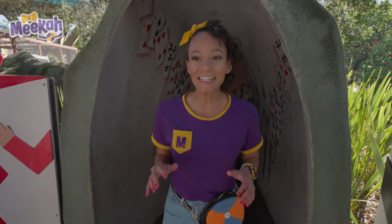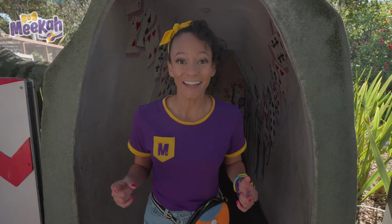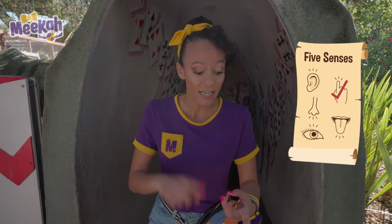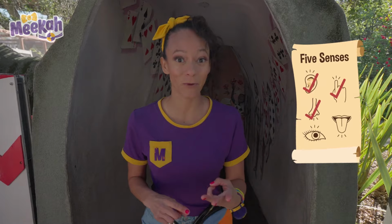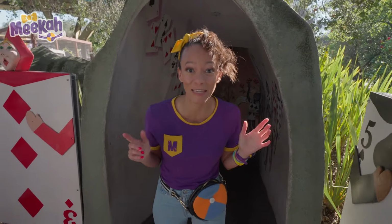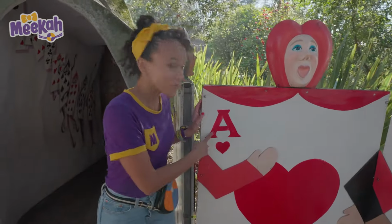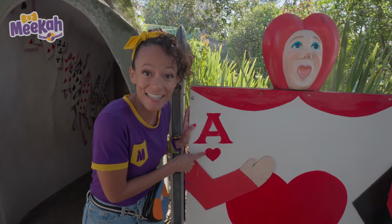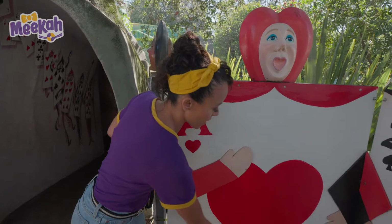Hey, I see giant playing cards. Seeing is another sense. We explored feeling, smelling, and hearing, and now we can explore seeing. Ooh, you wanna check out these cards with me? Come on. Whoa, I see the letter A. And do you know what shape this is? Yeah, it's a heart. And there's a big, giant heart right there.